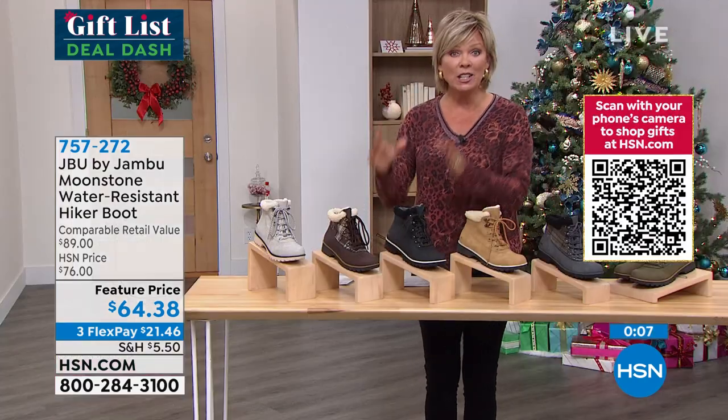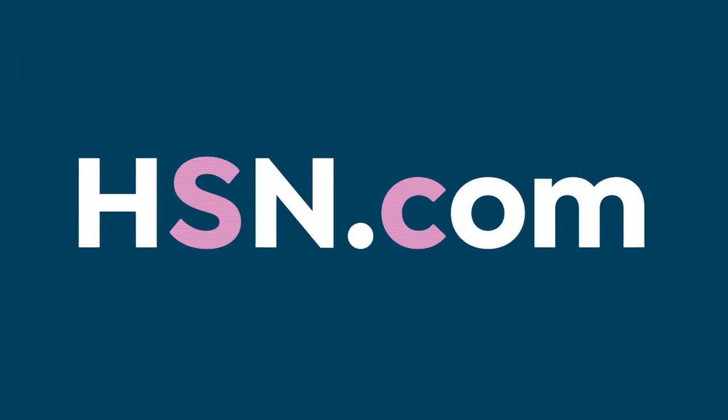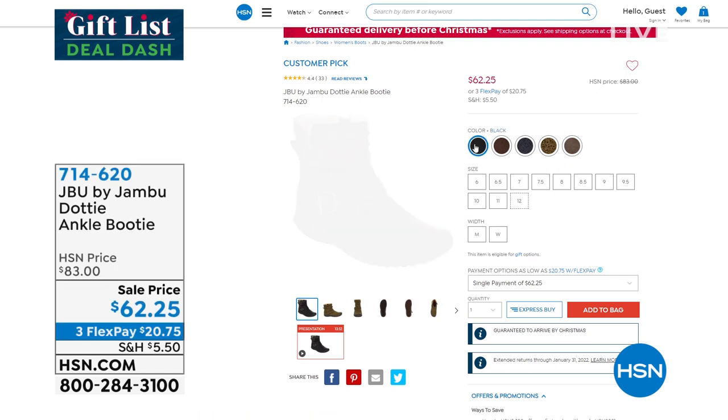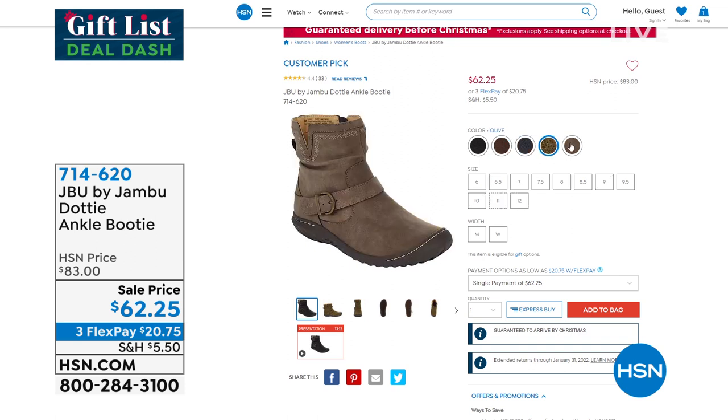And oh, by the way, I wanted to remind you, search Jambu on HSN.com. You might even find one of my little favorites on sale. It's the Dottie ankle bootie. It's super cute, very popular, a customer pick when we offered it at a higher price. It was $83, and today it's only $62.25 on 3Flex or 4. You can check that out. We have black, dark brown, taupe, or navy, also in medium and wide widths in that one. 714-620. That's an easy pull-on style.